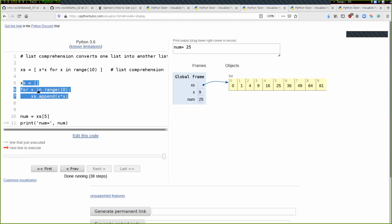Ready? I know it's a little bit more basic stuff, but isn't that range 10 supposed to be up? Okay. No, never mind. I think I got it. Thank you. Okay.